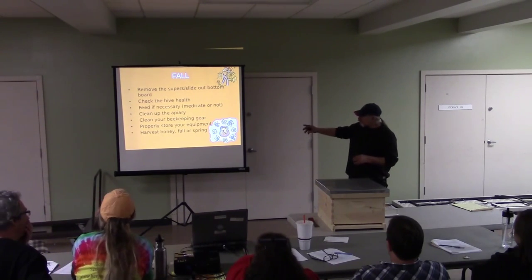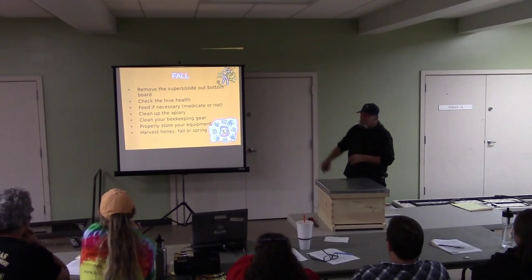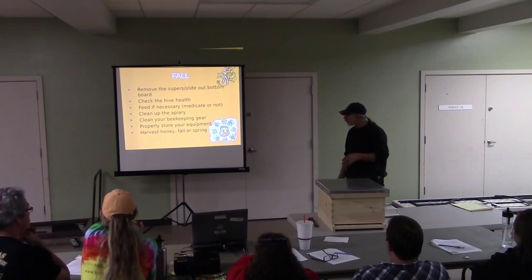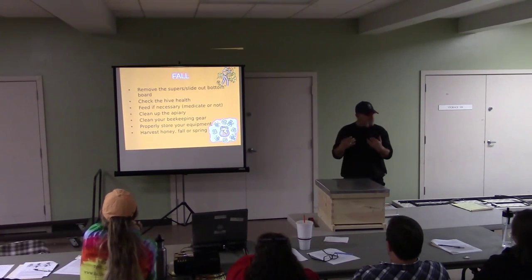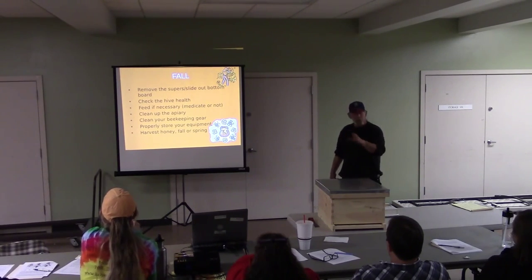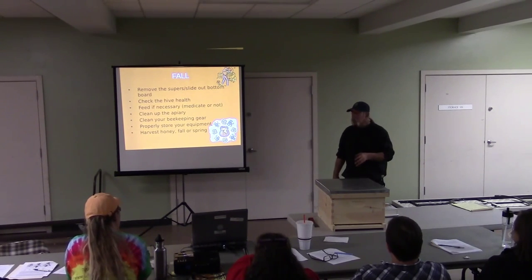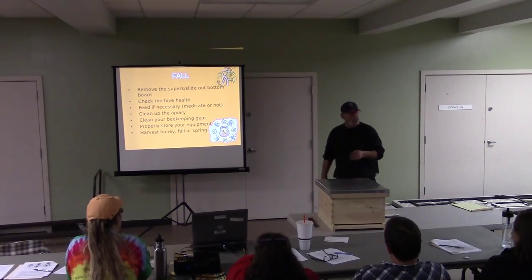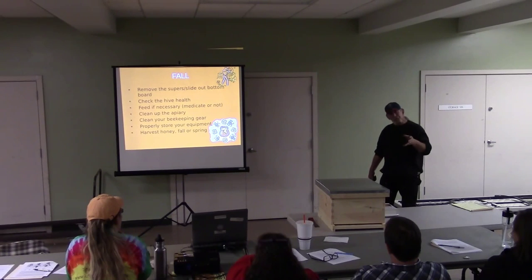Cleaning your gear and properly storing equipment is important. We've got things like wax moths and that kind of stuff. And harvesting, of course, is where you get your money paid back from those bees. Last year I had a good season. I did about 300 to 400 gallons, and that was off about 50 hives.